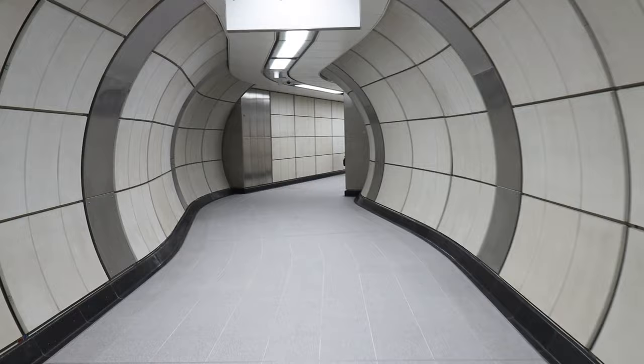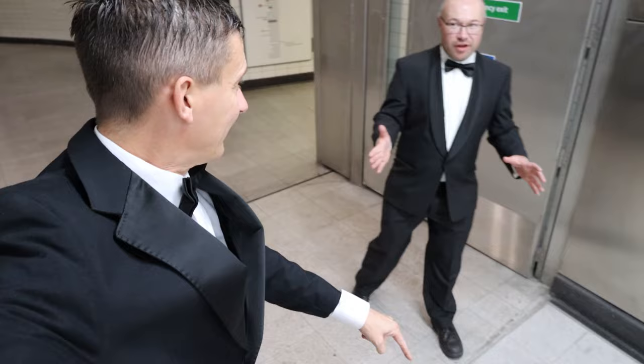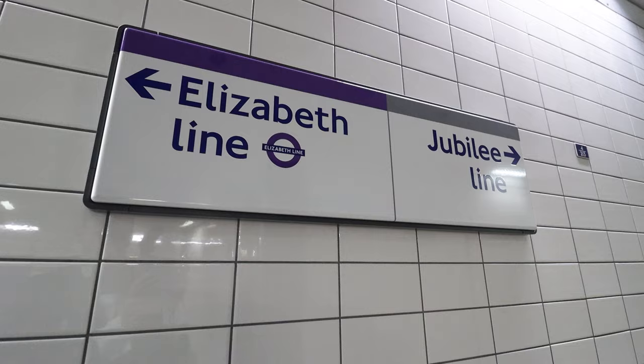So actually we're crossing, I think, this is the Bond Street Elizabeth line. I think we're crossing the threshold. This is it. From old to new. Show your passport. We're going over the border. Okay, let's do it. Show your Oyster card. I've only got an Oyster card. Okay, and we're now on to the tube station.